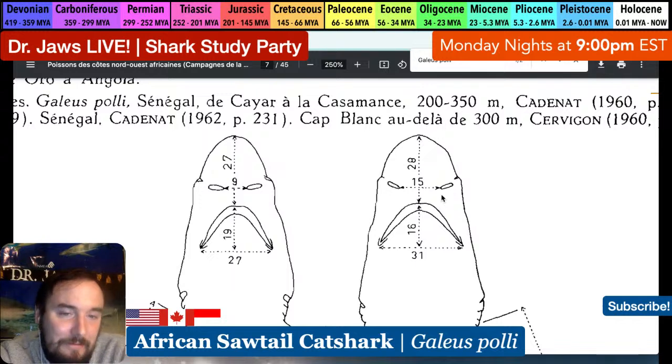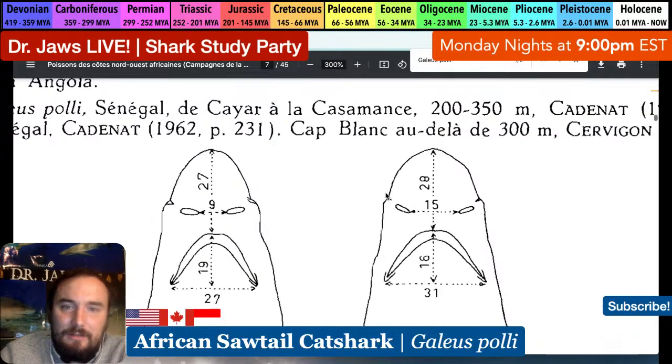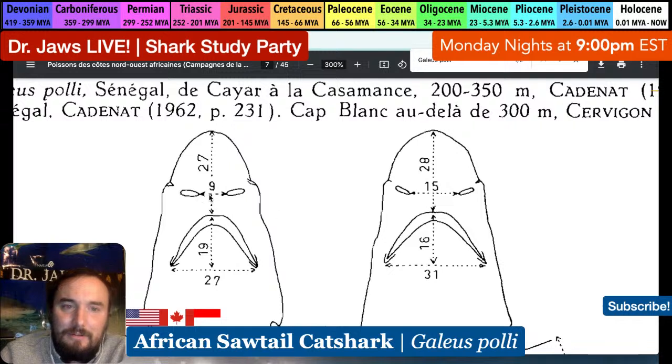So on the left is the African Sawtail Catshark. On the right is a different species. But you can clearly see that there are some big differences. The African Sawtail Catshark has the nares, like the nostrils, closer together than the other species. The lower jaw is also closer together versus the other species. The lower jaw is also longer than the other species.